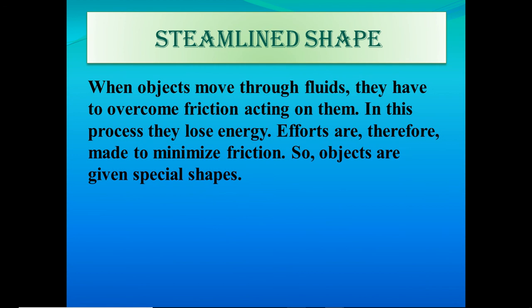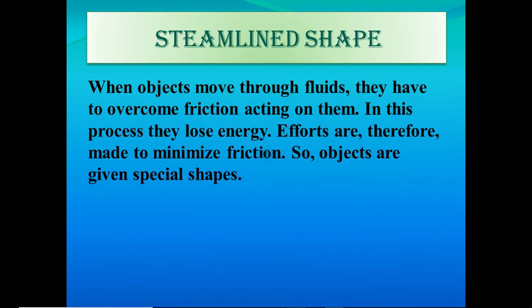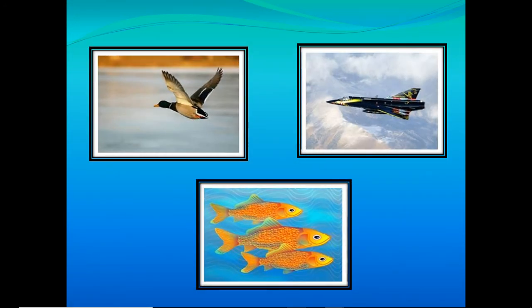Why? When objects move through a fluid, they have to overcome the friction acting on them. In this process they lose energy, so efforts are made to minimize friction, and the objects are given special shapes. Like here you can see in the picture, the bird, aeroplane, or the fishes, they all have a streamlined shape, so they experience less friction while moving through the water.